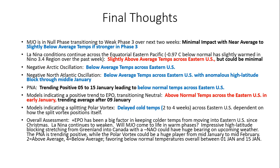And the PNA. The PNA is trending positive, and that wasn't even a thought a week ago when I did the video. With the Pacific North American pattern trending positive, you get the upper level ridge, the rising heights out in the western U.S., and what goes up must come down. So east of the Rockies, you get more of a dip in the jet stream, and the colder air comes down the front side of that huge upper ridge. So PNA is trending positive.